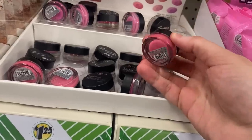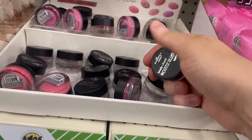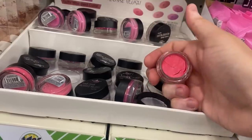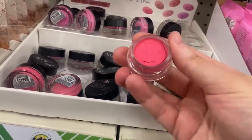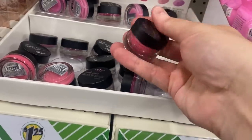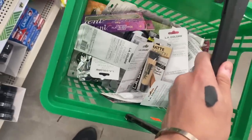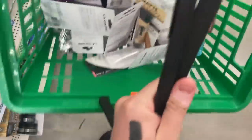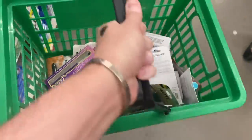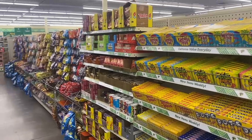You guys, I just want one that's not used. Every single cheek I open is either cracked or used. Look, what's going on? You guys, I'm scared, but we're gonna keep looking. Okay, you guys, this basket is completely full. Let's go try some of this shit on. I shouldn't be here. I shouldn't fucking be here.